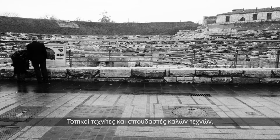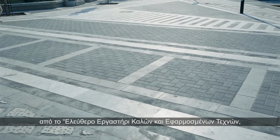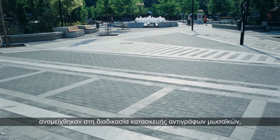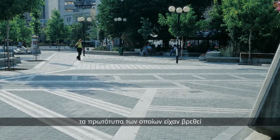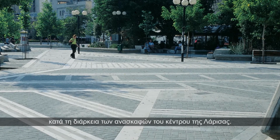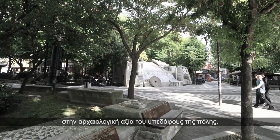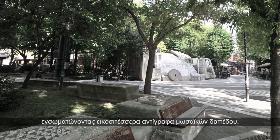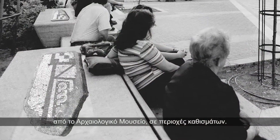Local craftsmen and art students from the Free Workshop of Fine and Applied Arts of Art Gallery of Larissa, Museum Katsigra, were involved during the construction of mosaic duplicates of the originals, which were found during the excavations of the center of Larissa. Nella Golanda has emphasized the archaeological value of the city's underground by incorporating 24 replicas of floor mosaics from the Archaeological Museum into areas of seating.